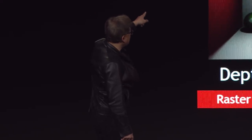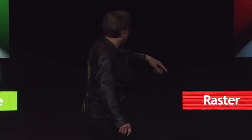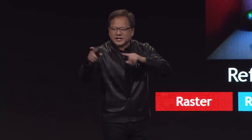Okay, so we have computer graphics. Traditional graphics with rasterization. We showed you depth of field rasterization with compute. We showed you area light rasterization, ray tracing, and compute. We showed you reflections rasterization, ray tracing, and compute. And the compute in each case is to denoise ray tracing, because the rays are bouncing all over the place.